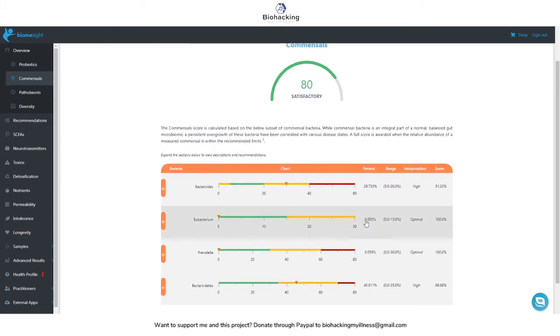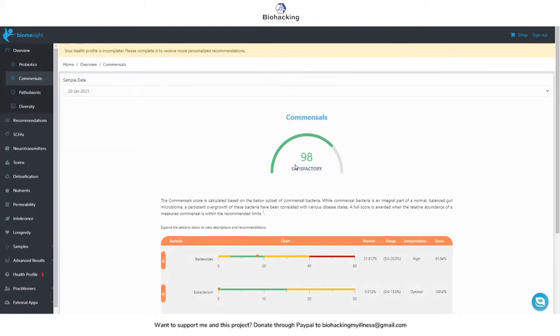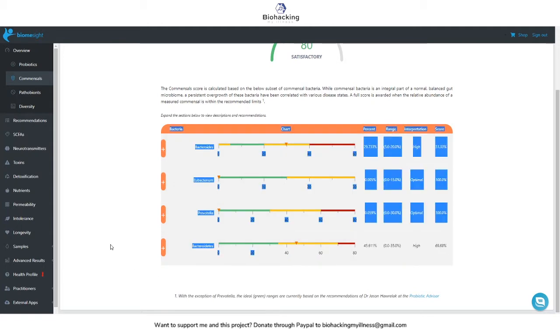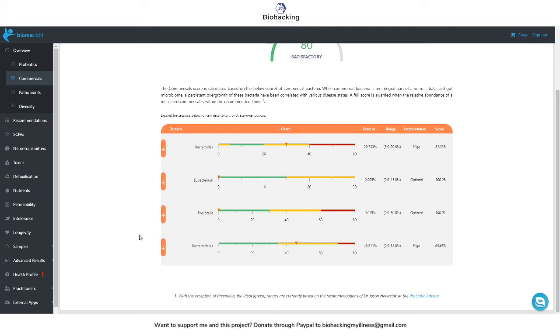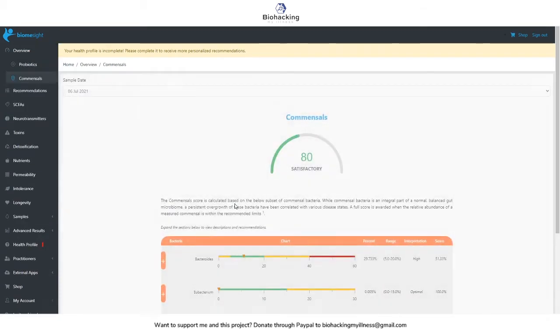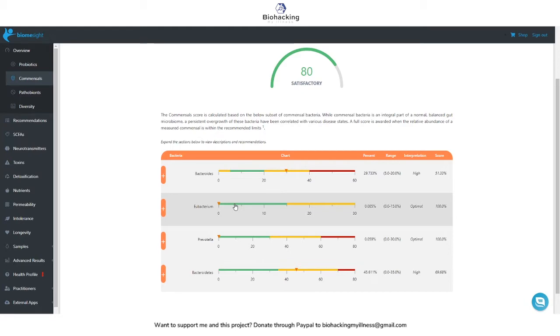Well, it's pretty much the same amount for Eubacterium and Prevotella, but I now have very high Bacteroides and Bacteroidetes. And the main reason for this is that I've been having a diet that consists of high amounts of fat and meat, and I think that as long as I cut it down substantially, I will be able to cut these down substantially. Now, what I believe is that competition, because I'm increasing the good bacteria, the probiotics, and I will try to increase them quite substantially until December, these are going to go naturally down, and I really hope that.